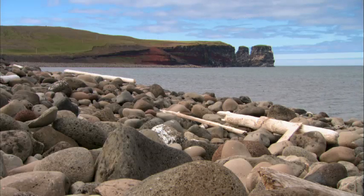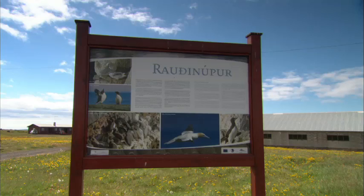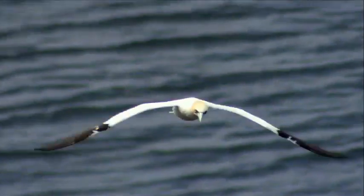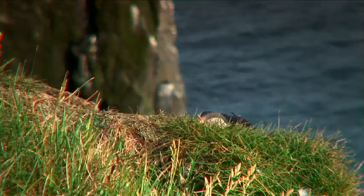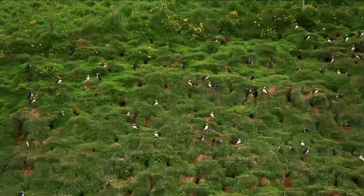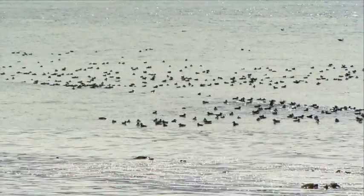At the edge of the western part of Melrakkaslétta Plains is Rauðinúpur Cape. From this 73-meter high cliff, there is a breathtaking view over land and sea, and a chance to observe such birds as the gannet, puffin and the Arctic tern. However, please remember to show due care and respect during the breeding season.